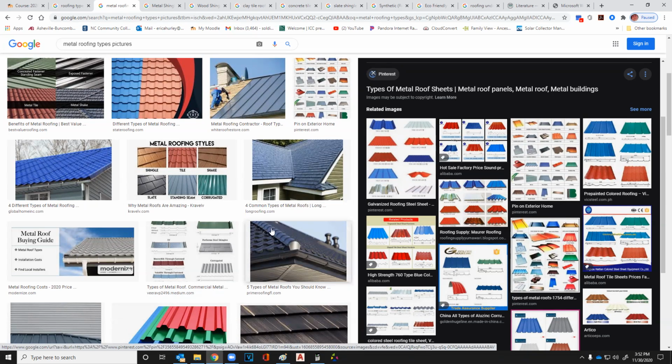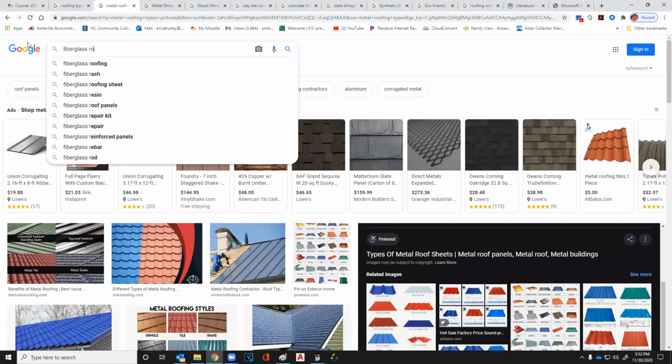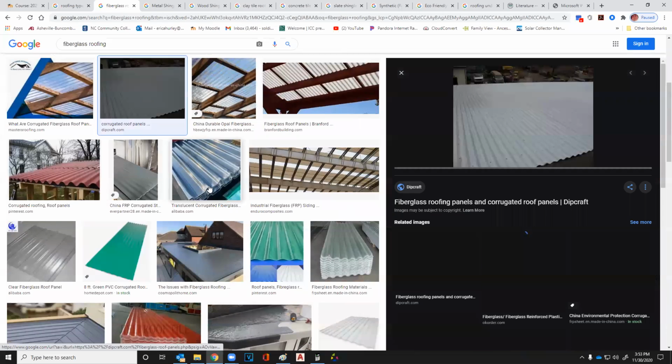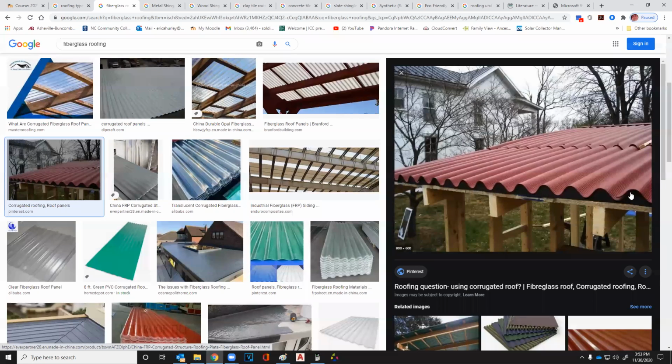I don't know if any of you remember the old fiberglass panels, fiberglass roofing. Let's see if it shows some old ones. Yeah, here we go. These things would disintegrate after about 10, 12 years in sunlight, so this is not the best type to put on. These are some new types that are a reinforced fiberglass corrugated roofing, and these do last much longer. They're not going to last as long as the metals. The metals by far are the best.